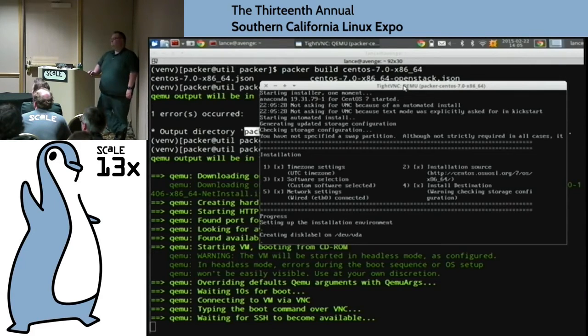I'm trying to understand why you have multiple builders. What is that? Well, it's based on what your needs are. In my case, I want to make QEMU KVM images, so I care about the QEMU builder. In the case of Vagrant with VirtualBox, that's a separate builder. There are separate nuances you need to use to build a VM using that.